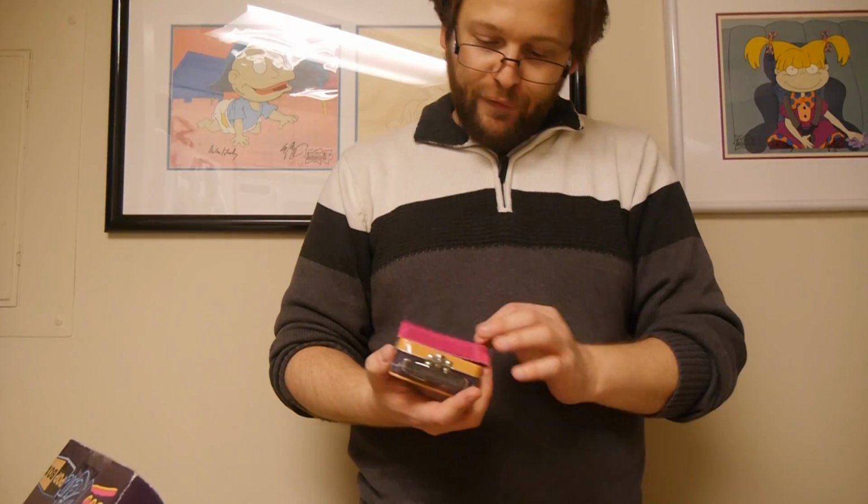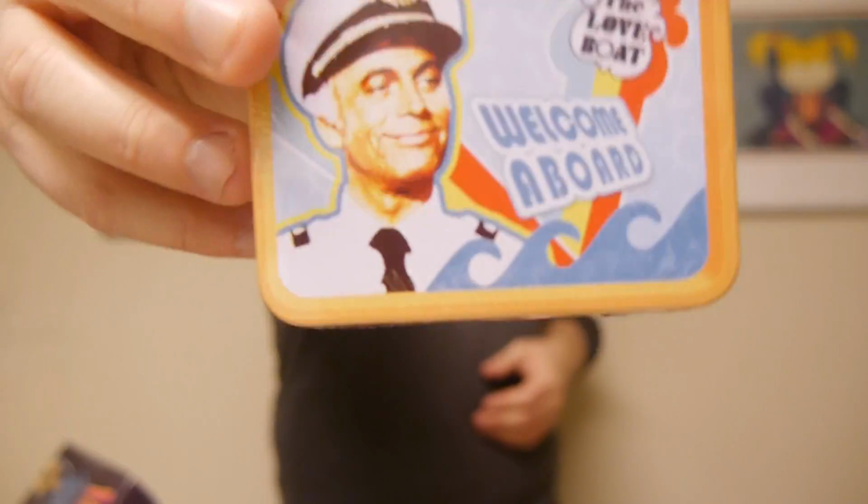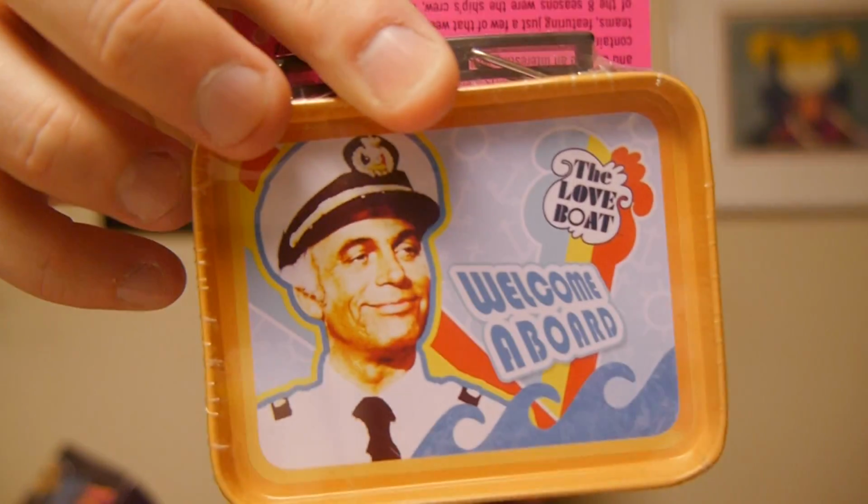We also have a welcome aboard the Love Boat mini lunchbox. Show the back. It's kind of cool, and you can see there's like a little pink note to it.